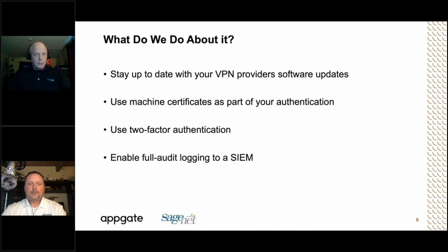Look at machine certificates if you want to make sure these remote machines are part of your domain or they're known authorized. And then, of course, two-factor authentication. I can't say that enough. And then making sure that those logging elements are coming to your SIEM so you can alert on interesting activity. But these are four bullet points that can be complex at times to keep up on.